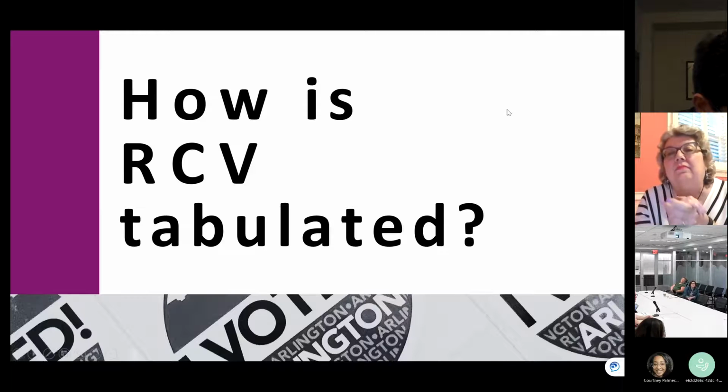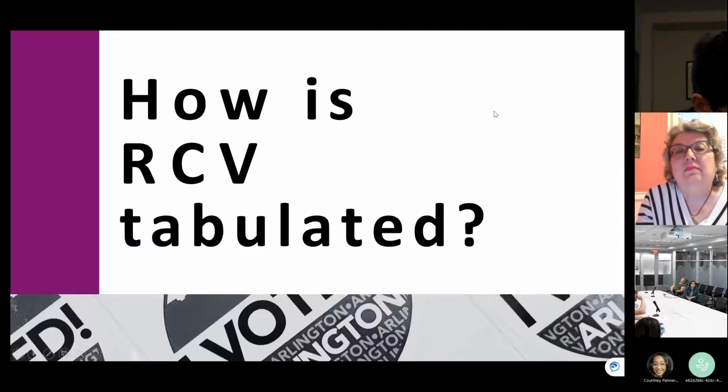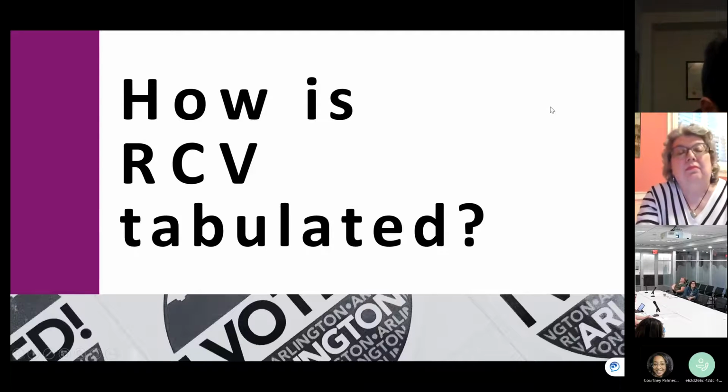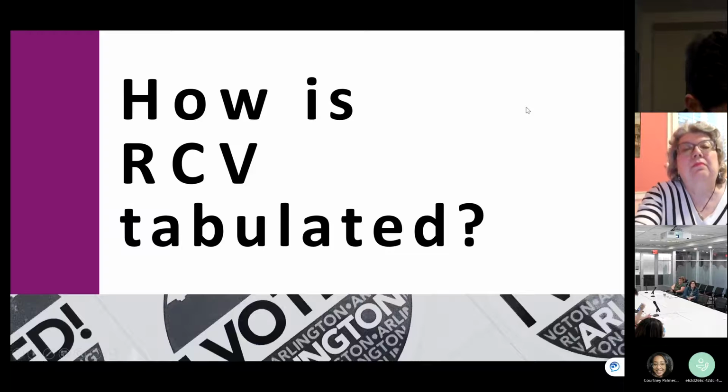So it's no different for you on election day, other than the fact that if we weren't doing ranked choice voting, you would just pick two. You would just vote for two candidates out of the six, and now you're ranking first, second, and third choices. So this is in lieu of runoffs. Right. Another name for ranked choice voting is instant runoff voting. This eliminates the need for runoffs, which we don't have in Virginia.